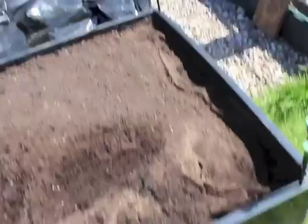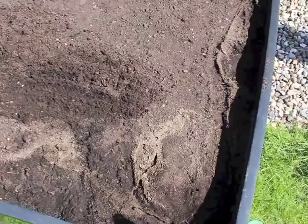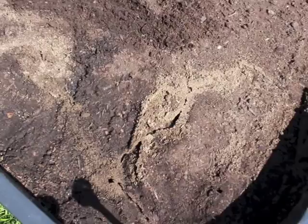So this is one of the beds we're going to fill today. And we're going to put some sweet corn in this one. On a closer inspection, it seems like there's an ant's nest in this bed as well. You can see some of the little runways and things that they've made. Little chambers.